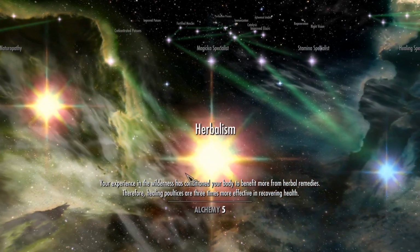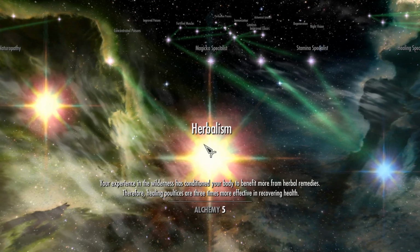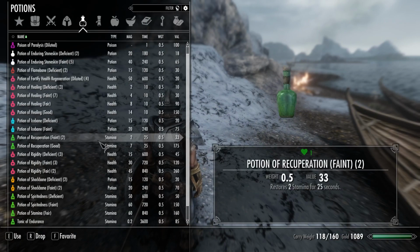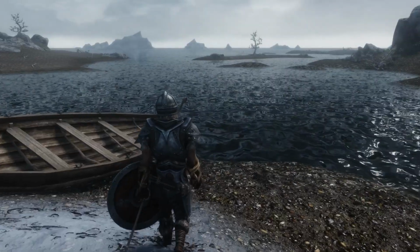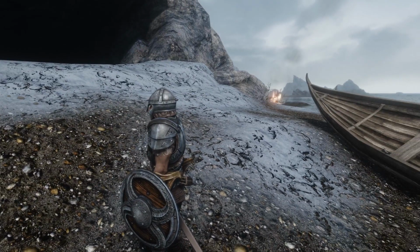And the description of this perk doesn't say what exactly it does. What it does is empowering healing poultice, limbering ointment, tonic of endurance, and the other one for magicka that I won't use because this character won't be using magic.